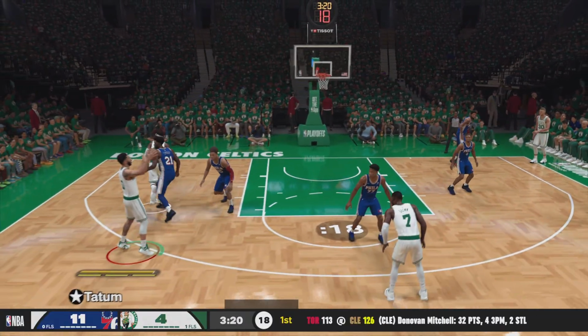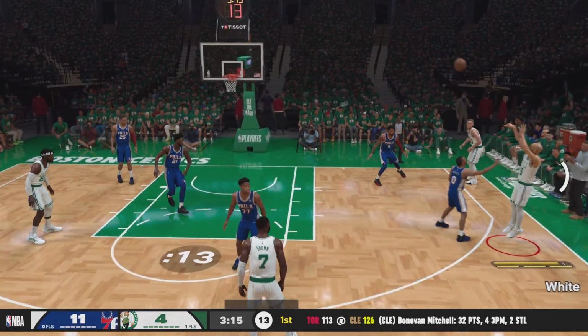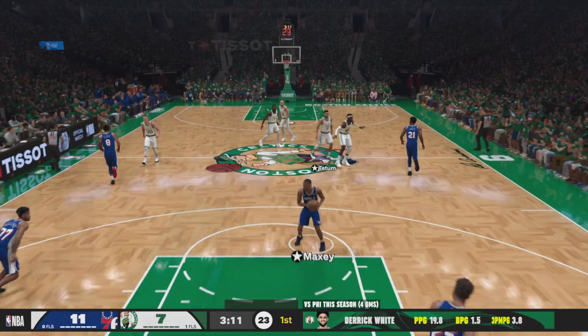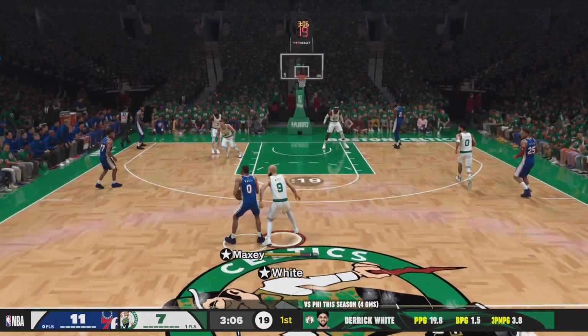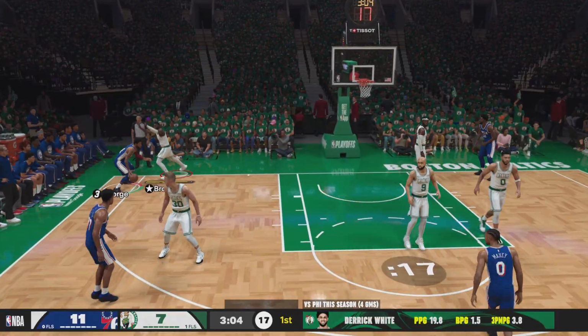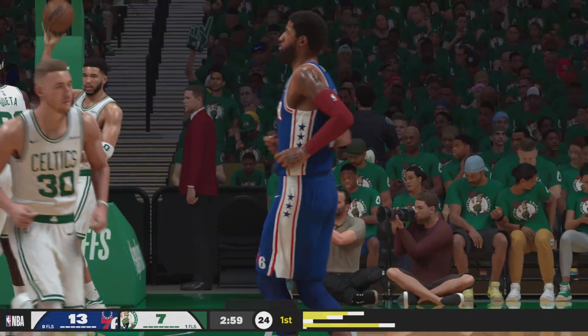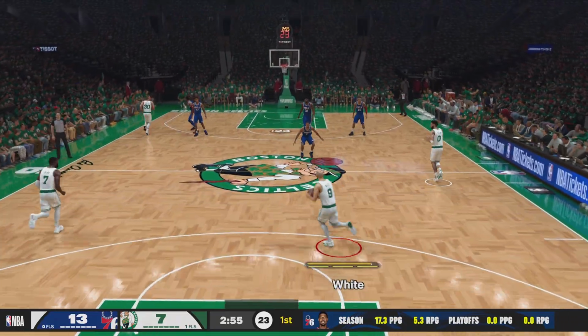Back to Tatum. Nice ball movement by Boston. White for 3. Buries it from 3. Red hot out of the gates. Keep it rolling. Maxey with it. Now guarded by White. George drives in, and he makes it on the layup. Wow, you love that. You come right out and hit 5 straight. It doesn't get any better than that.